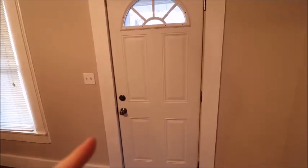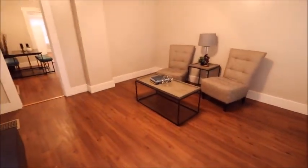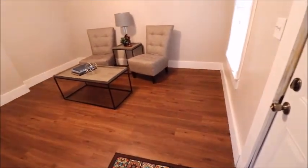All right, so here we just came through the front door, and that's an updated steel door right there. And then walking into the living room here feels huge because the ceilings, I would say these are maybe 6 inches to a foot higher than what you normally would expect. Updated flooring in here. All the windows that I've seen have been updated.